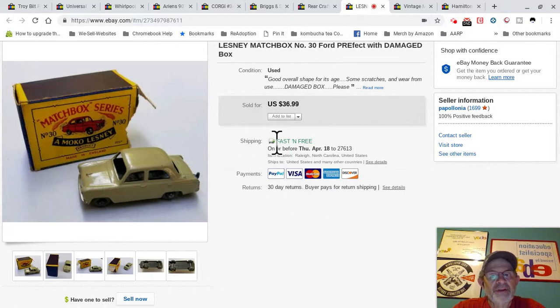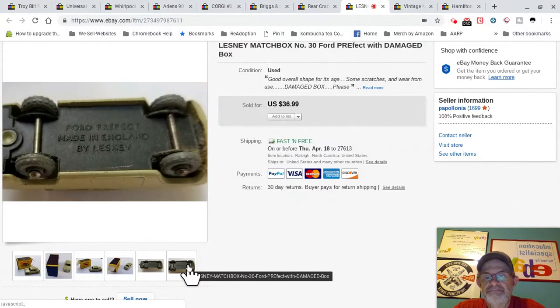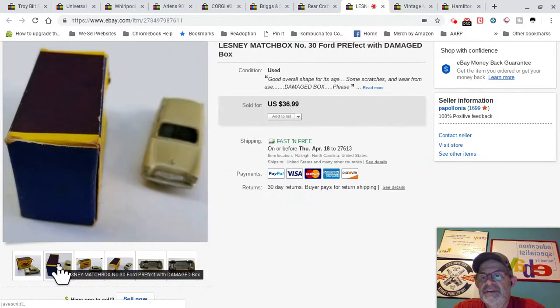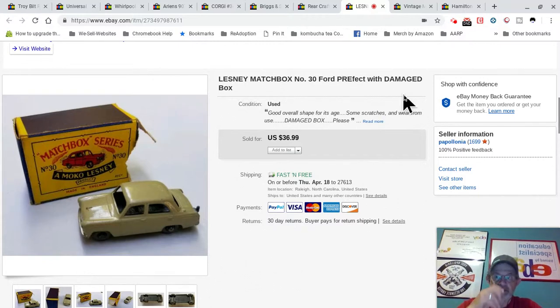Now, originally, I had all these Matchboxes not as free shipping. I was charging shipping. Then I noticed everybody went to free shipping. So I upped my price $6 because I shipped these first class insured. This goes out at about 4 ounces, first class insured. And I do as best I can with pictures, all different angles. The box has damage. I make sure people see the box has damage so they know what they're buying. And I even state damaged box. The boxes are hot. You can get this much money just for the box sometimes if the box is in good shape. Again, I made 50% of that, so I probably made $16, $15 on that sale.